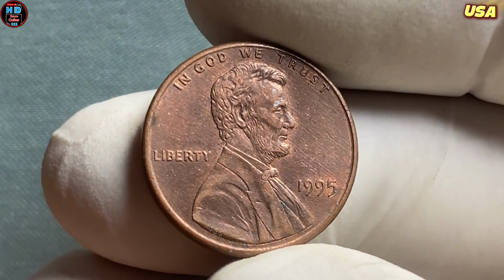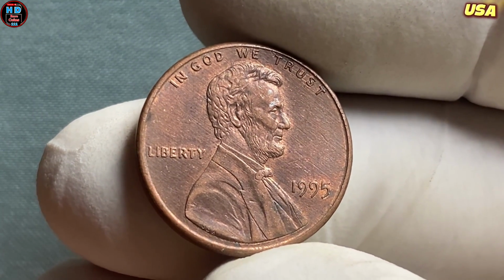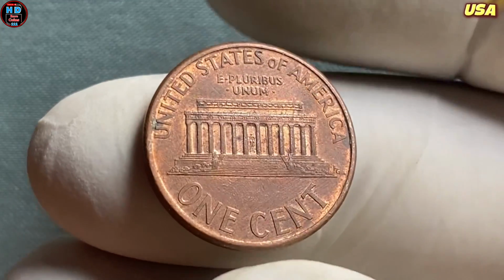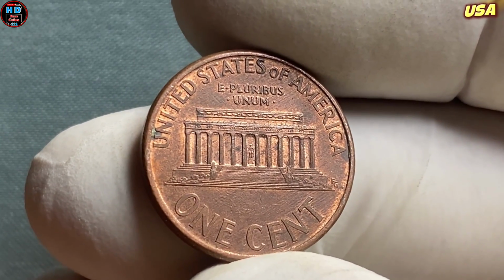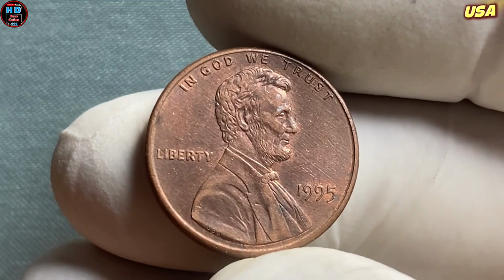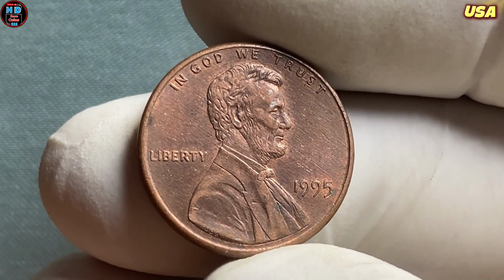Beyond its monetary value, the 1995 penny represents something deeper: the idea that hidden treasures can appear where we least expect them. Many collectors proudly display this coin in their collections as a reminder that great discoveries often come from small beginnings. The design itself still captures the legacy of Lincoln, his wisdom, leadership, and timeless influence on American values. That combination of history, artistry, and era makes this coin so captivating.